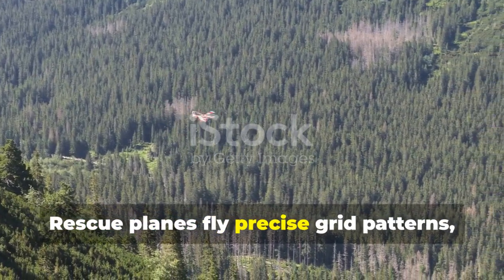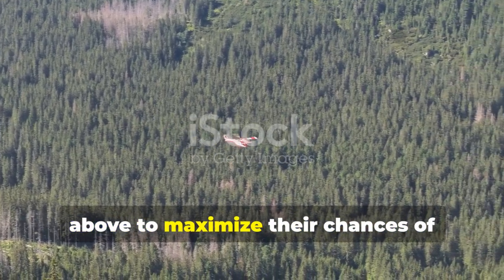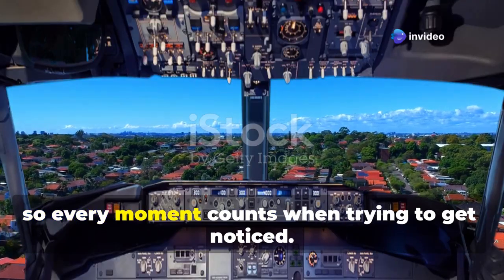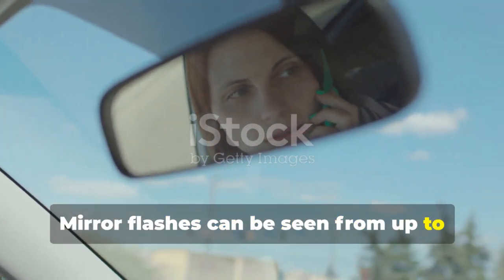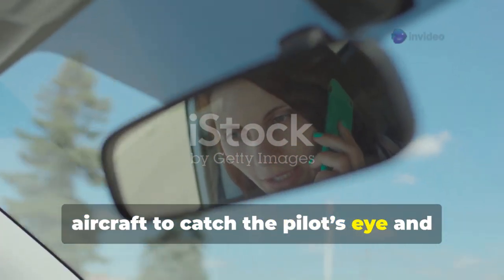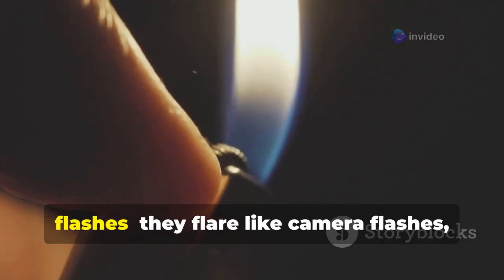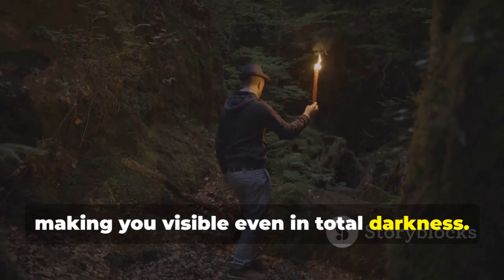Rescue planes fly precise grid patterns, sweeping vast areas of wilderness from above to maximize their chances of spotting survivors. You have about 3 seconds of visibility per pass, so every moment counts when trying to get noticed. Mirror flashes can be seen from up to 50 miles away. Aim just below the aircraft to catch the pilot's eye and increase your odds of being spotted. At night, spark lithium batteries to create bright flashes. They flare like camera flashes, making you visible even in total darkness.